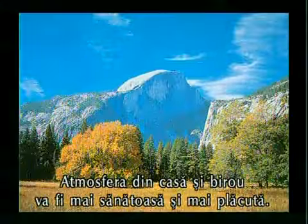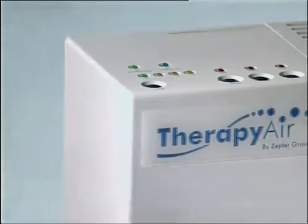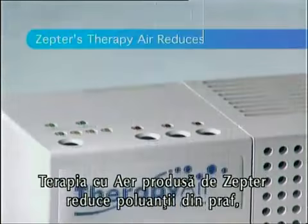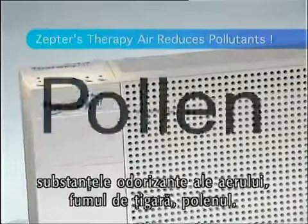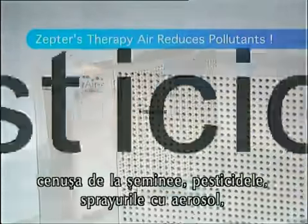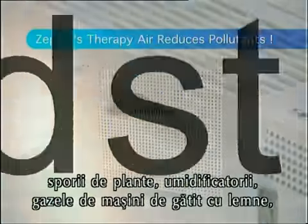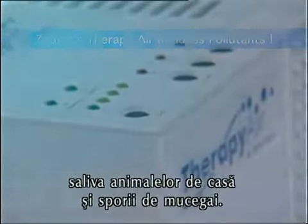Tobacco smoke will be quickly eliminated from your home or office, and relief will be given to allergy-suffering family members, customers, and employees. Zepter's Therapy Air reduces pollutants from dust, air fresheners, tobacco smoke, pollen, fireplaces, pesticides, aerosol sprays, plant spores, humidifiers, wood stoves, pet dander, and mold spores.